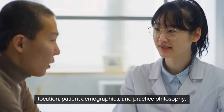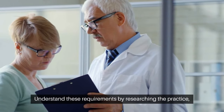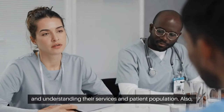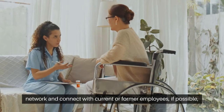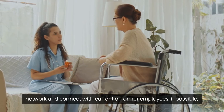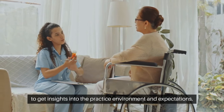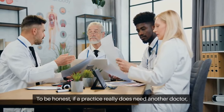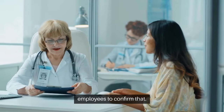Number 3 is understanding the job requirements, because each general practice may have specific requirements based on location, patient demographics, and practice philosophy. Understand these requirements by researching the practice, visiting their website, reading reviews, and understanding their services and patient population, and also by networking and connecting with current or former employees if possible to get insights into the practice environment and expectations. And to be honest, if a practice really does need another doctor, then they will be more than happy to connect you with the current employees to confirm that.